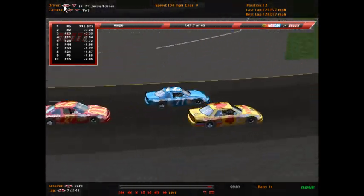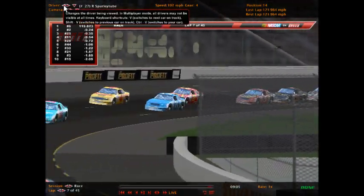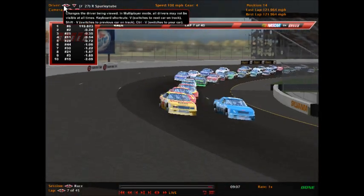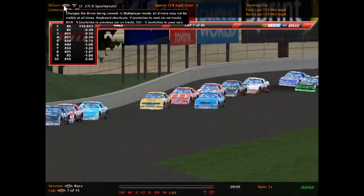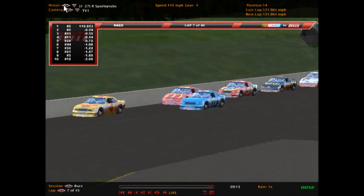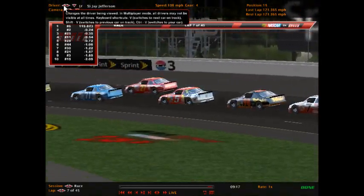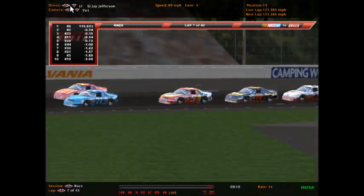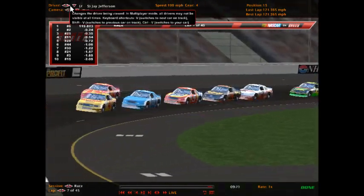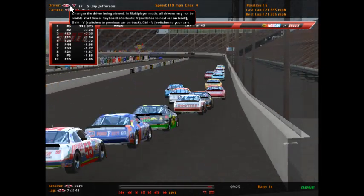Spurleytube, who has had a great qualifying run himself, qualified 13th for this event. He's running 14th at the moment. And he has got the 5 car of Jay Jefferson right behind him in the 5 machine. He had a good string of runs going on until a crash at Michigan stopped that. And then had a not bad run at Daytona. Of course, Daytona's a crapshoot anyway.